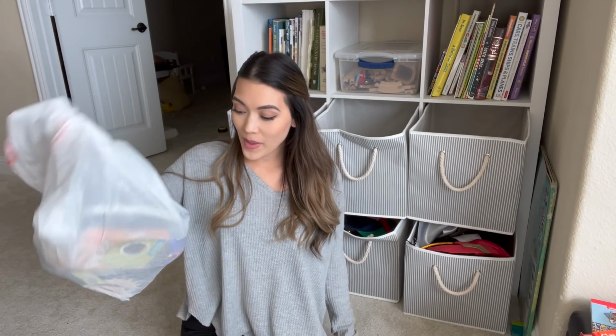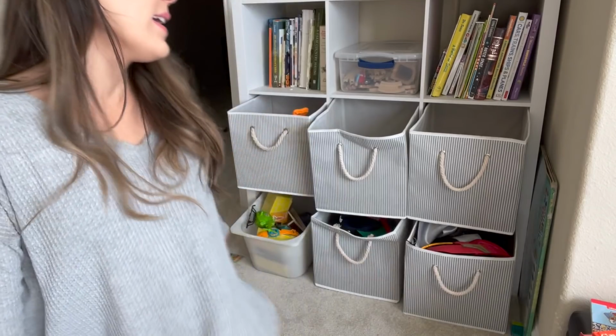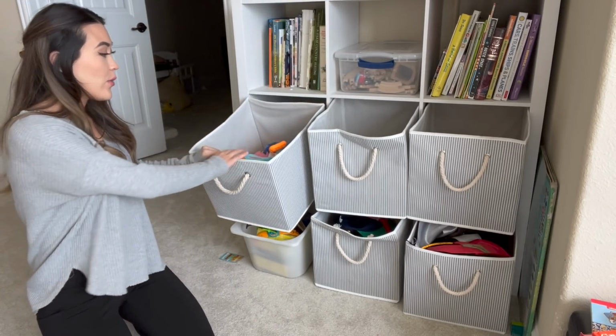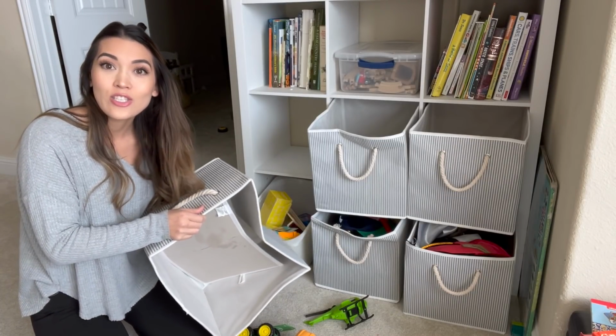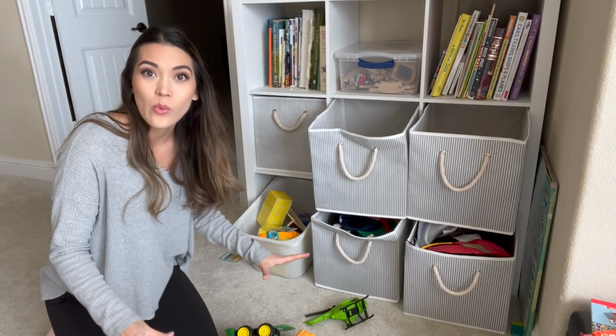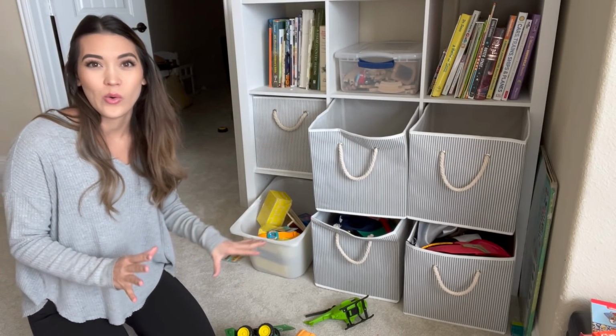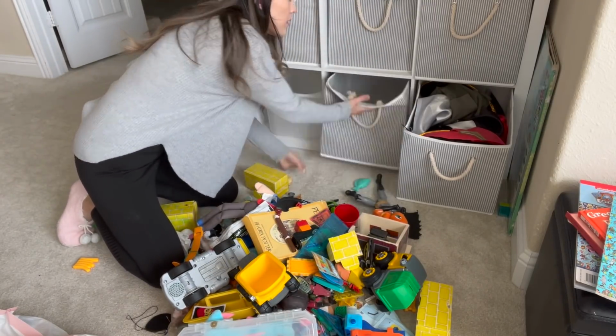I got the trash bag again, another donate bag here, and I'm just going to dump all these out right here and pick through what is trash, what is donate, and whatever we're keeping. I'll be able to see what we got and figure out a better organization station setup going forward.